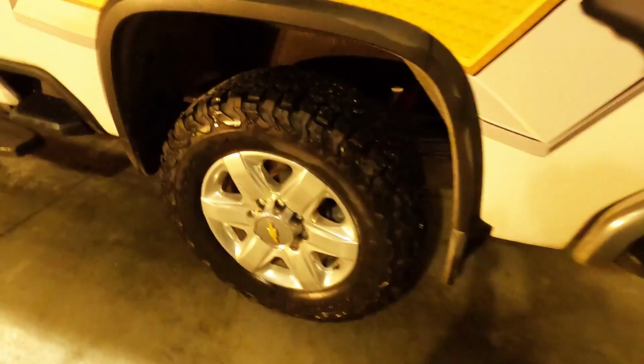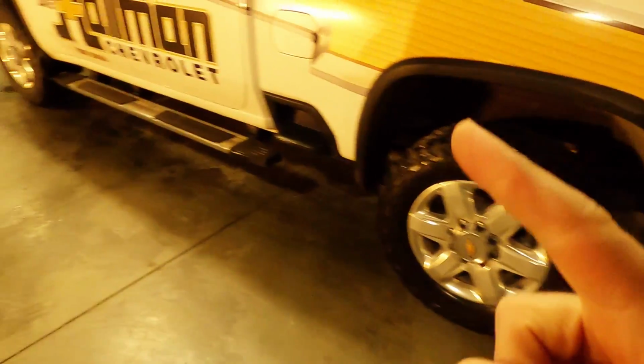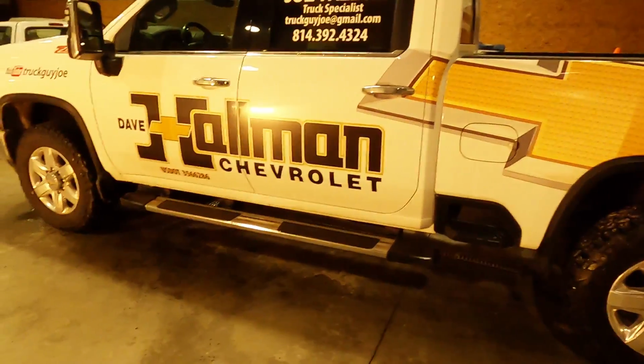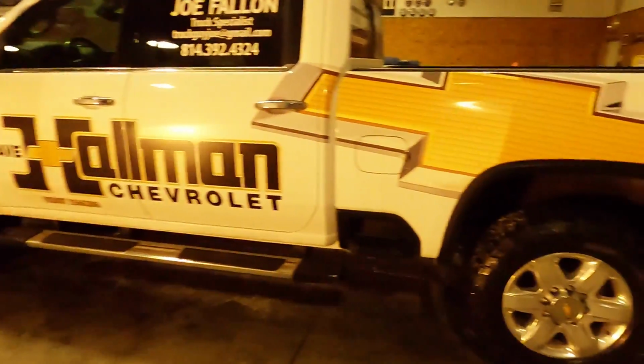It's a good tire. I'm happy with them, and I'm going to rotate them often because I want to see if I can get 50,000 miles out of them. That's my goal, to get 50,000 miles out of them. I probably won't have the truck that long. More than likely, this truck will get traded into the dealership, and I'll probably get a 2024 because I do want to showcase the new truck.